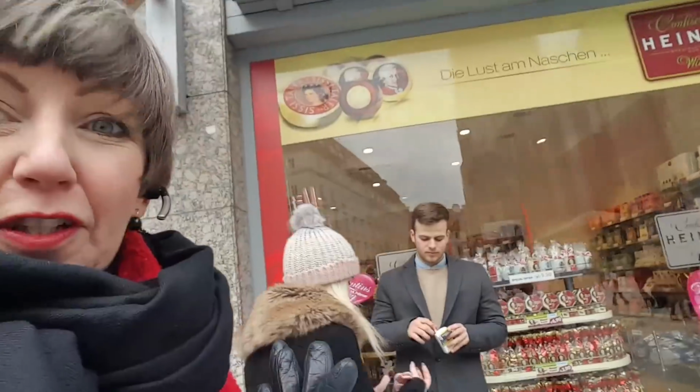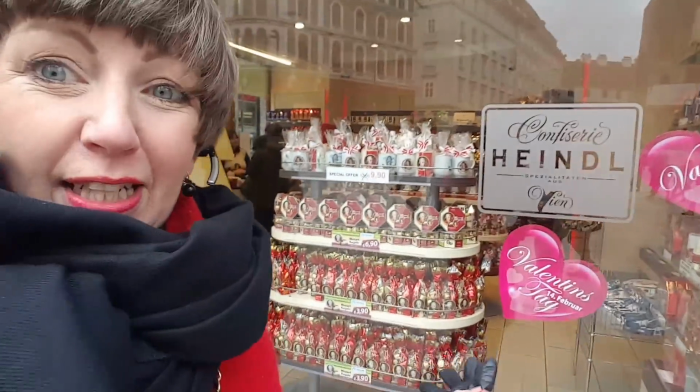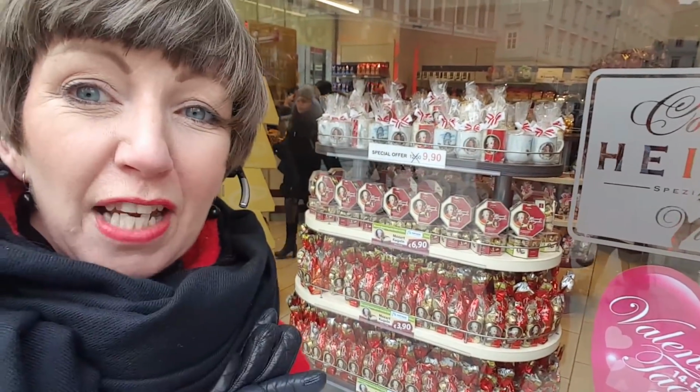Oh, and there's one last thing I forgot. Behind me you can see the famous sweets of Vienna, the Mozart cooler, which is chocolate and nougat inside.